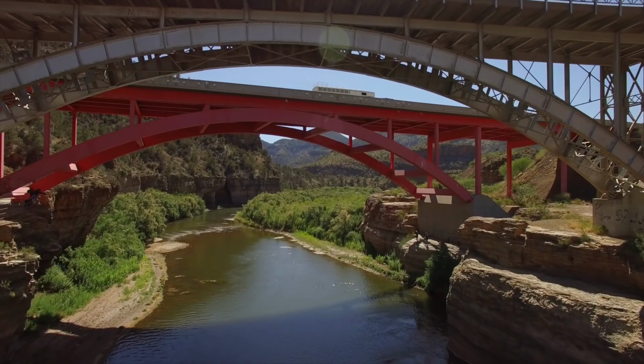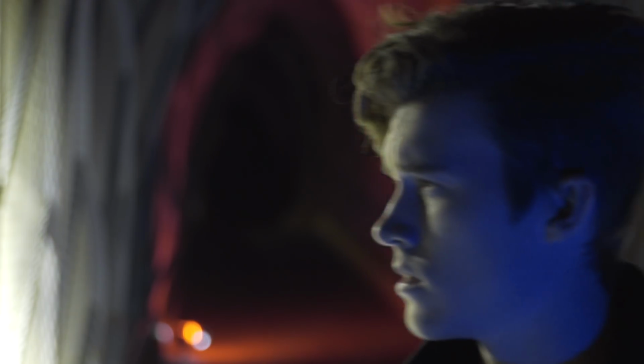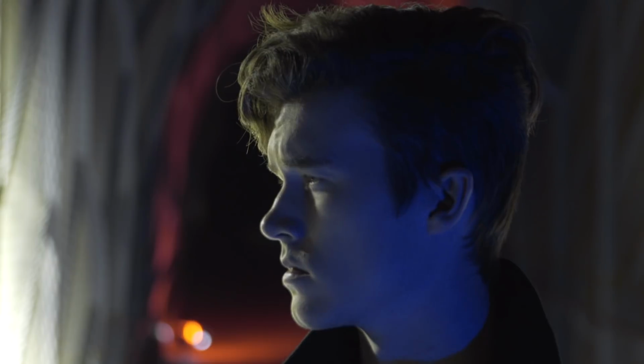Now, I recently made a video about this for drone footage, so if you're interested in aerial cinematography, definitely check that out in the link above. It goes into a couple more details there. Now, what I mean by filling the frame is get as close as you can to your subject and really have them take up all of that real estate.